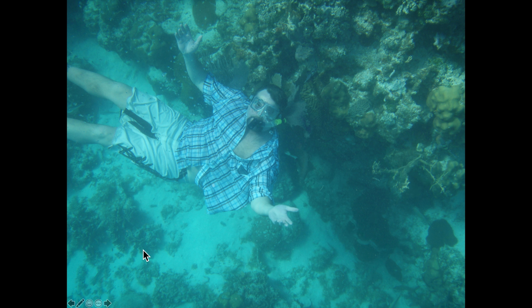Now you notice again a lot of debris beneath me here. This debris is going to be generated by the organisms that live in this environment. So everything you see, except for me, for the most part, is calcium carbonate.